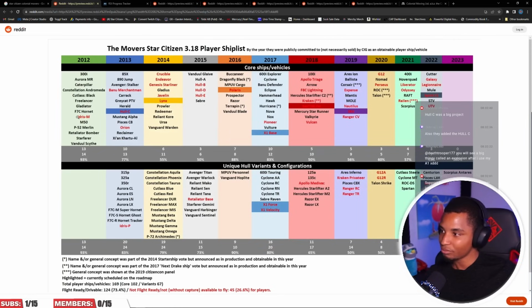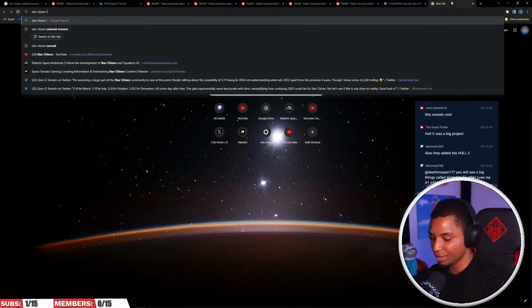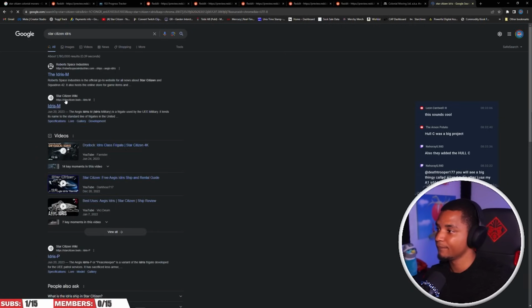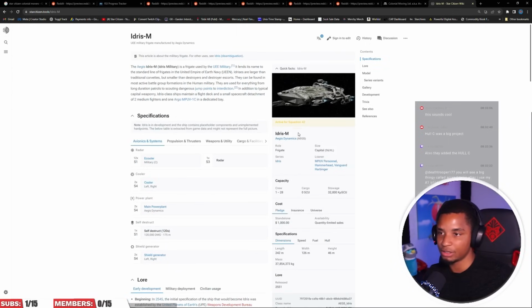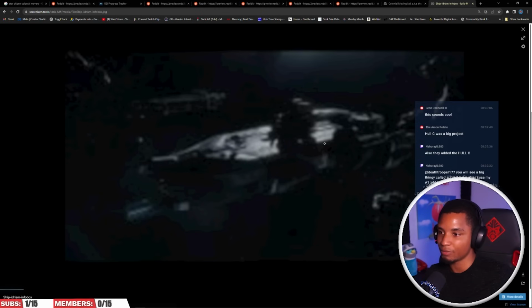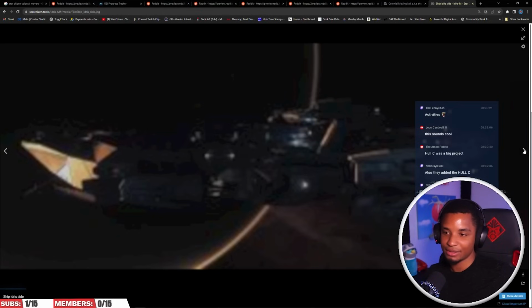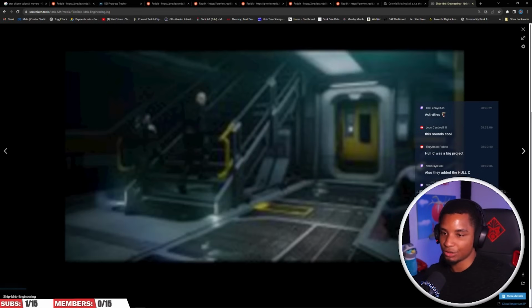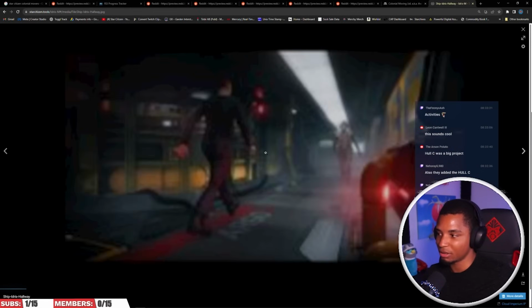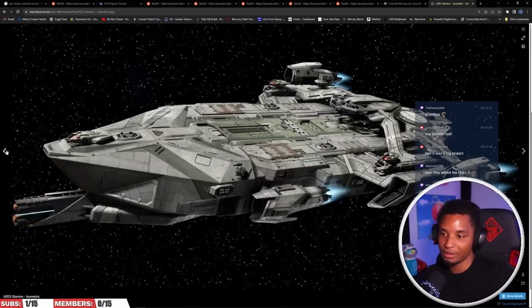All right. Idris M. The Idris class of ship is, I think it's also a frigate. They're pretty huge. And they are your premier ship in Squadron 42. This is the ship that you're going to, I don't know if it's the M or the P. I think it's the M. Yeah, the M is the military variant. This is the ship that's going to be your home in Squadron 42, where you go, it's like your home base. It's where you'll always return to after a mission and see other NPCs to socialize with, where you'll get more missions, where you'll advance the story.